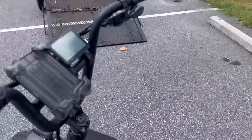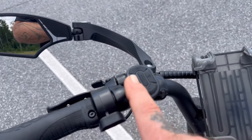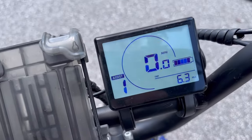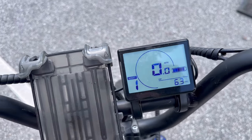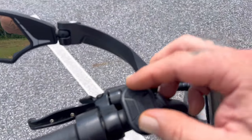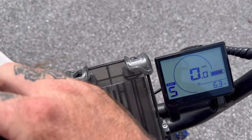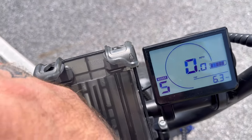You'll notice over here on the left side of the handlebars, you've got the power station. This is your power button. All you do is press it and the LCD screen comes on. It is super bright right now and you'll notice how easy it is to see that display, and I'm totally digging on that. Back over here, this is your up and your down for your pedal assist. It goes all the way down to zero and all the way up to five. Now you better be careful when you're using it on five because this thing will really take off.